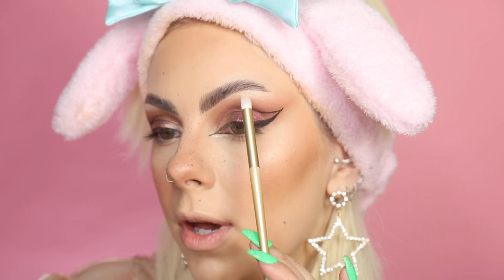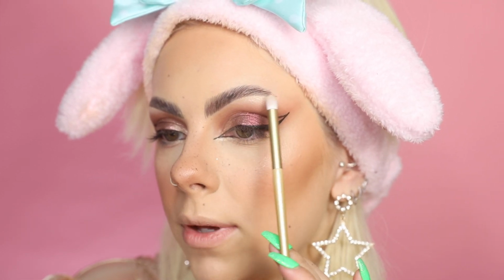I'm also going to take the shade Immersion again and just pop a tiny bit on my brow arch. It will just tie the whole look together and make my brow pop. Yes, loving this. So beautiful. It's such a glam autumn winter vibe look.